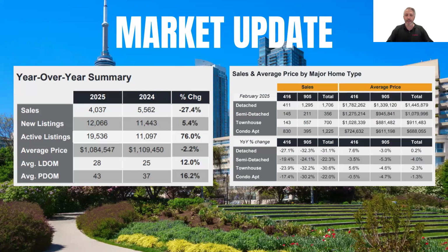2025 started off on the heels of 2024, which was a market gaining momentum as we left 2024 into the new year. I think we had 5 or 6 interest rate reductions through the second half of 2024, which we saw starting to inject some confidence into the buyer market. We started to see buyers getting a little more active, getting a little bit more confidence, and starting to get out and into the market. We saw an uptick in inventory over the course of the year.